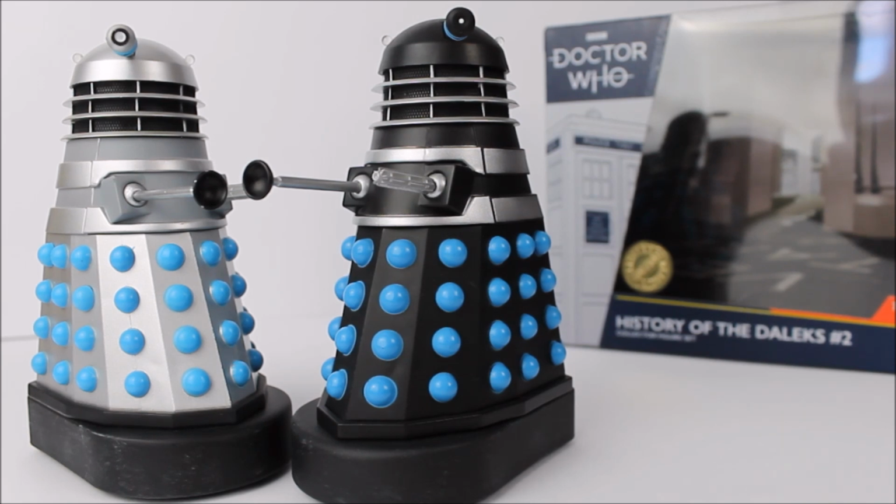For £19.99 you cannot go wrong. Two really lovely designs of Dalek that will look absolutely brilliant on the shelf, and of course it's also a perfect opportunity to army build if you wish to create a Dalek army.